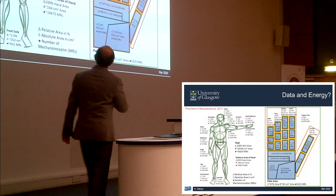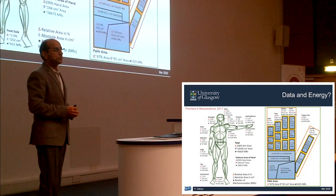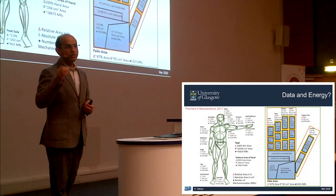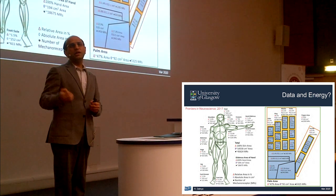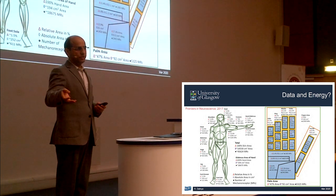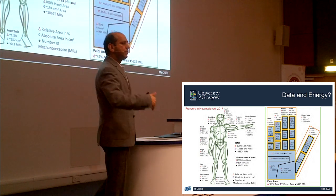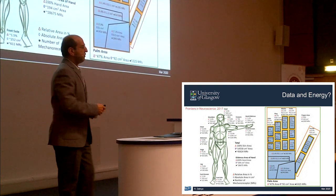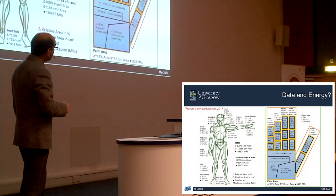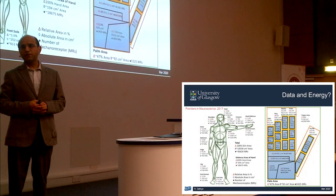So this is an example of various parts of the body given the mechanoreceptors. Now mechanoreceptors are just one part of the population of receptors we have. These are receptors sensitive to pressure. Then there are separate receptors which are sensitive to temperature, further categories sensitive to pain, like that. If you look at the palm itself, you have about 5,000 such receptors.